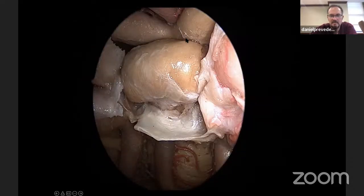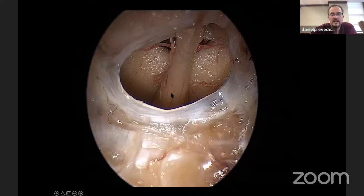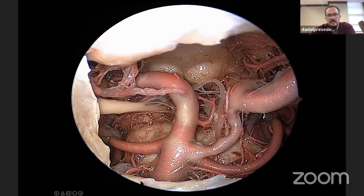Like I said, I've been doing this on only one side, but when we do both sides, it will look like this, because then you have space to remove the posterior clinoids, the dorsum sellae. You can open that dura and look up, and this is the stalk under the chiasm going to the gland. Once you open this dura, you see the interpeduncular fossa with the mammillary bodies there. You see the basilar artery going up.